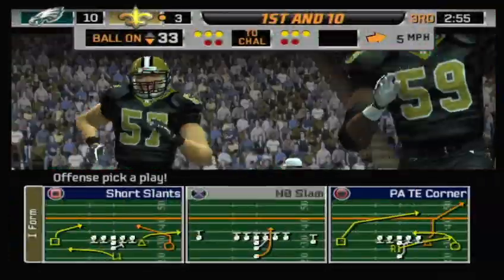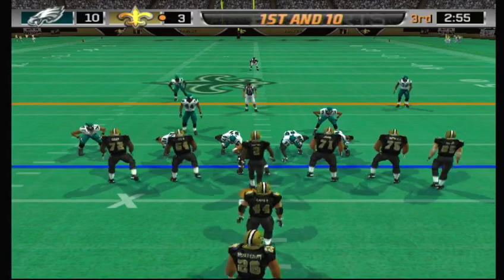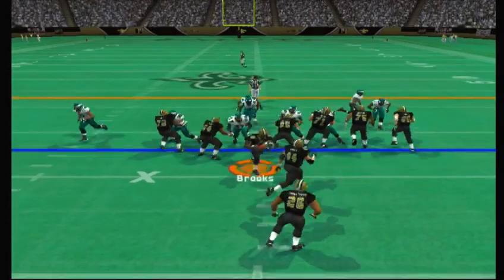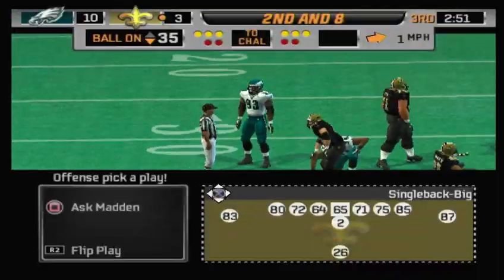Come on, show these guys some power football. So they're ready to go on offense after the missed field goal. They'll start at the 33. The Eagles come out in a 4-3. They give it to the halfback. Trout is there for the tackle. Nice tackle by the linebacker.